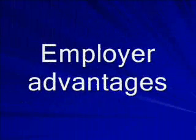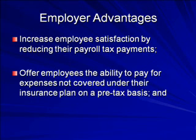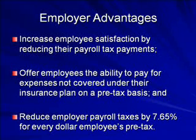Next, let's take a look at the advantages to the employer. First, employee satisfaction level increases because of the tax savings. It offers employees the ability to pay for benefits not covered by the insurance, such as LASIK eye surgery, and it reduces employer payroll taxes by 7.65% for every dollar that employees pre-tax.